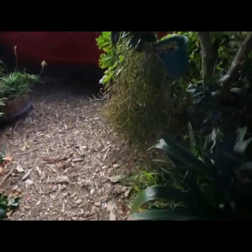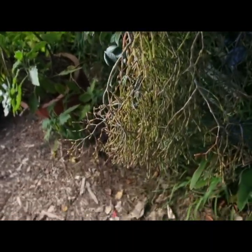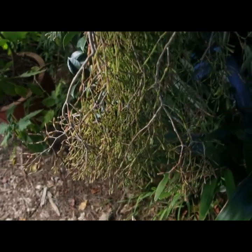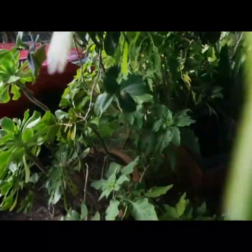But this is another plant growing outside, Rhipsalis. It's grown quite well, and it's cold, and by the way, it's about 4 degrees here at the moment, and it's growing well. The other plant I wanted to show you was this.